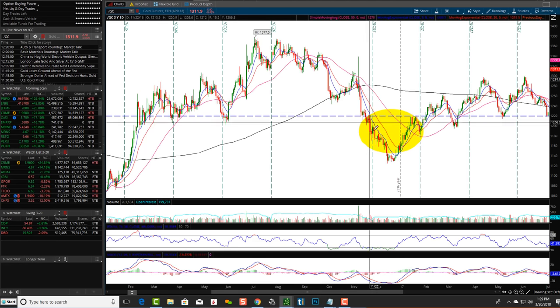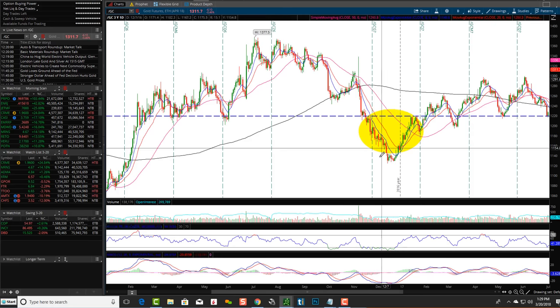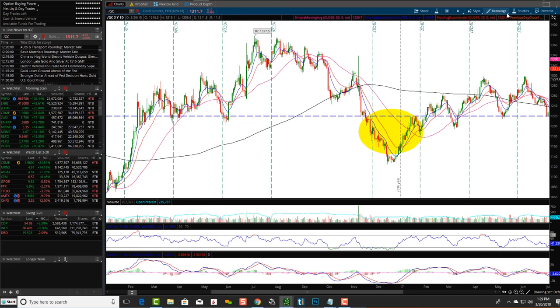You can see the V bottom looks similar to a cup and then the handle as well. So again, is that a V or is that a U? Who cares, right? You can see it went down, formed a base, pulled back, broke out. Same thing over here, right?